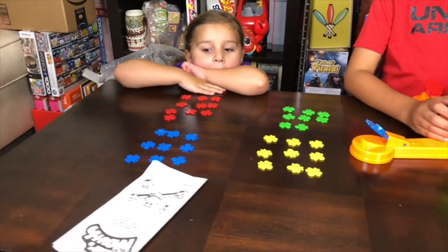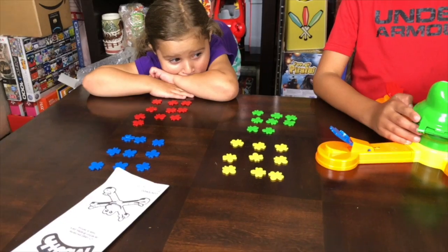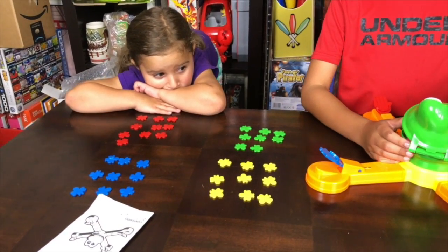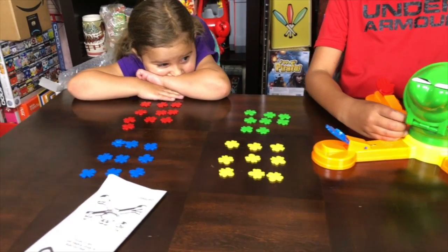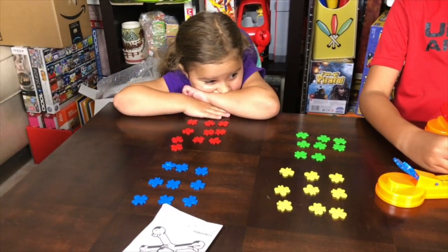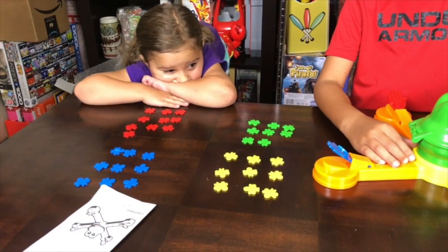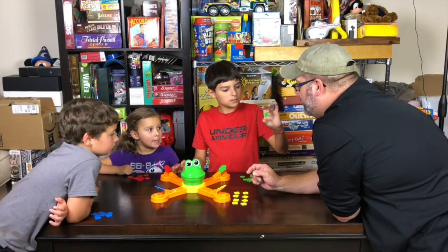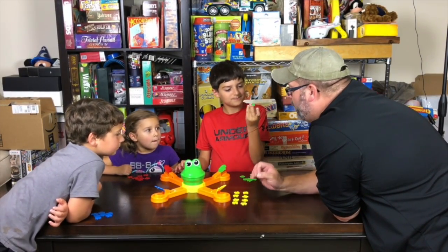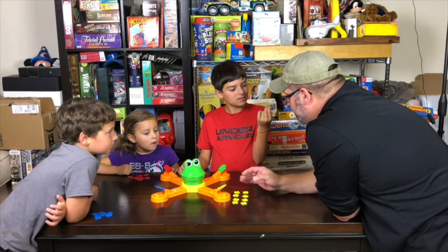We have our butterflies, or the flies that are going to go in the frog's mouth. So we have 7, 8 green, 9 yellow, 9 blue, and 10 red. We're all only going to play with 8 of the flies. They're bugs, they're flies. First person to get all their flies in says stop.